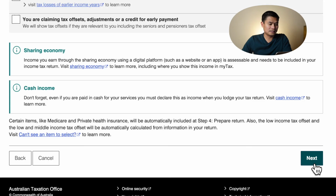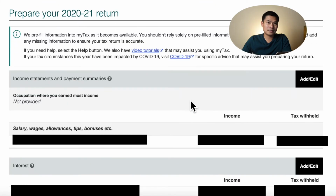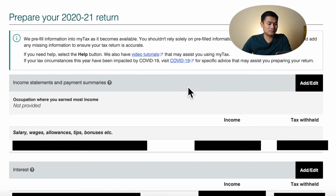Then it will show you the return that you need to fill up. This is the main page where you need to fill in the details.